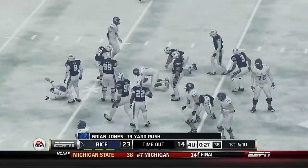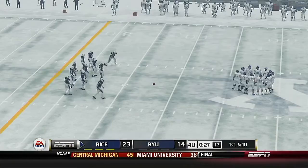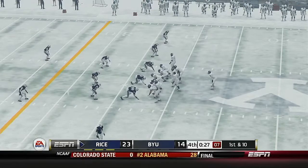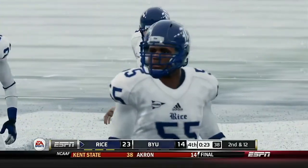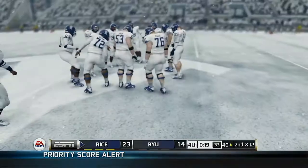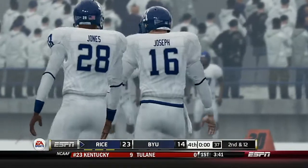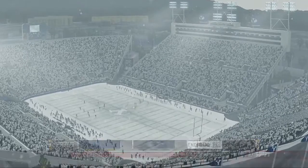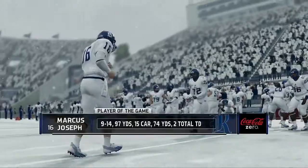Gets out to around the 38. Even if you're pulling for the other team, you've got to just admire this guy's speed. He is special. We should just see the quarterback take a knee right here, winding down the rest of this clock. Takes a knee. This one's in the books, and our final score, 23-14, Rice.